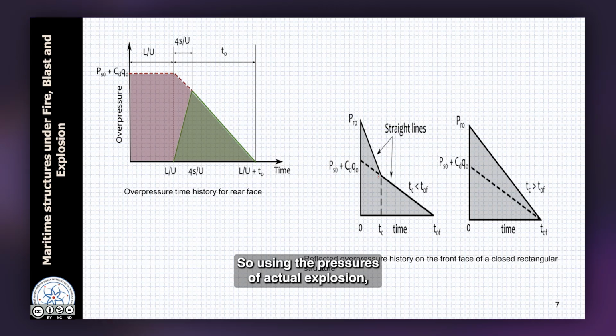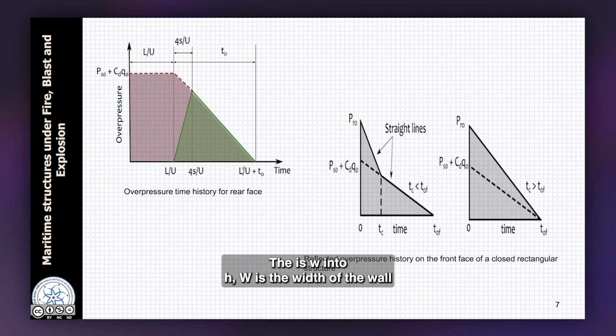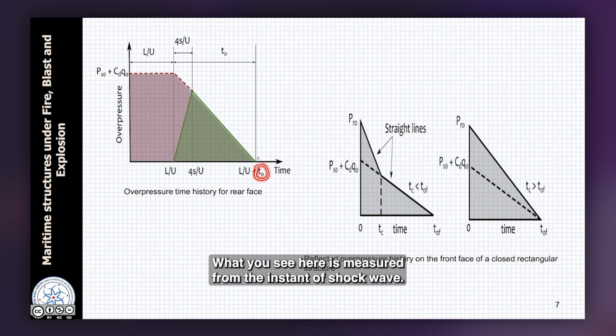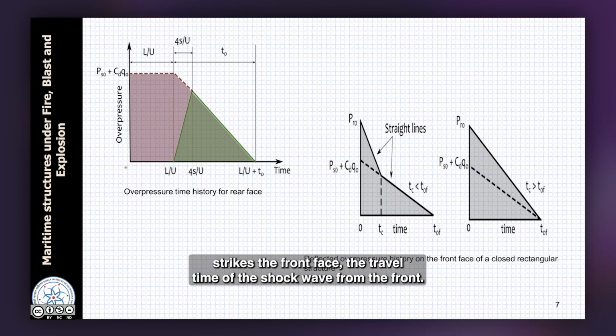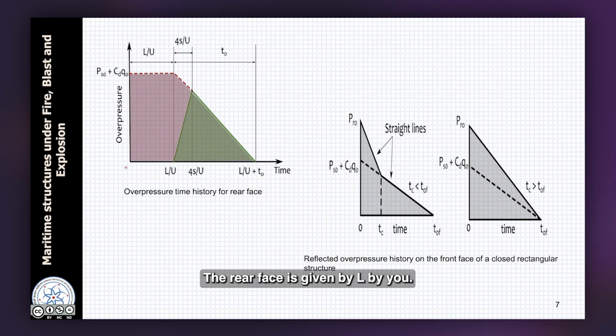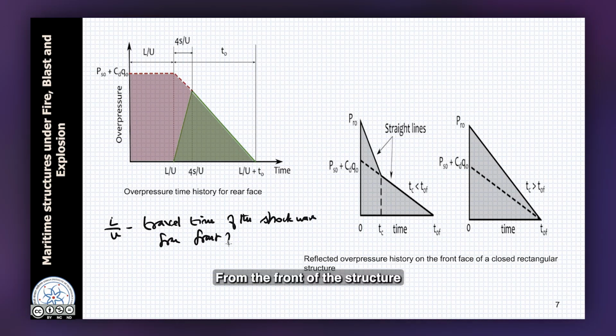So, using the pressures of actual explosion, the average loading on the face WH is shown here. What is the average load for which the structure should be designed? The face is W into H, where W is the width of the wall and H is the height of the wall. The time you see here is measured from the instant the shock wave strikes the front face. The travel time of the shock wave from the front to the rear face is given by L by U. So, L by U is the travel time of the shock wave from the front of the structure to the rear.